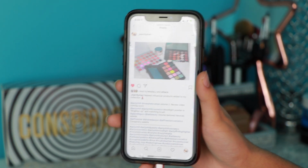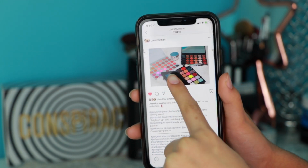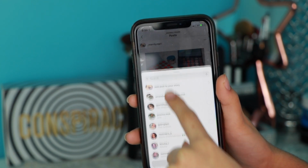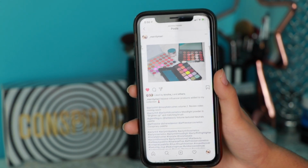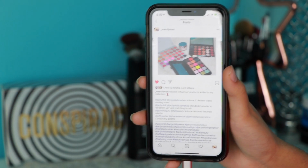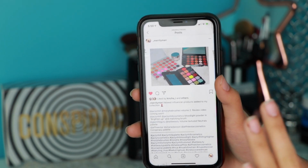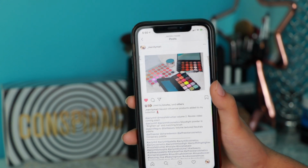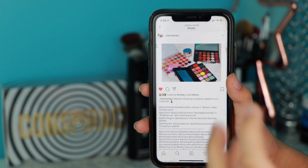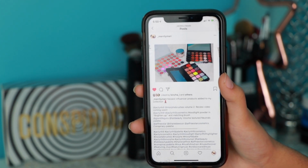For example, over here, I have the Tati Beauty palette, the Conspiracy palette, the Jaclyn Hill Morphe palette, and the Jaclyn Hill loose powder. So I would DM this post to all three brands or four brands, including Morphe. And that way it is also in their DMs. So not only am I tagging them, but I'm also using the form of DM to get through to them, because you never know if they check it and they see it and they decide to look at it or like it or repost it, because you want to try to contact them and get their attention in as many ways as possible.